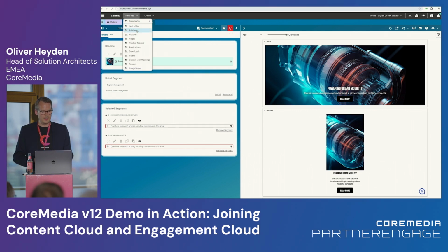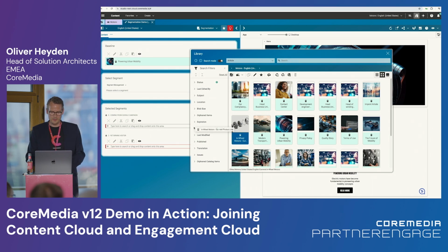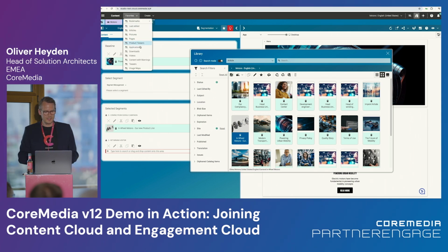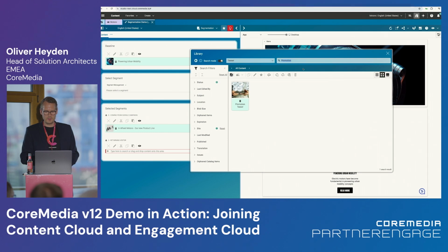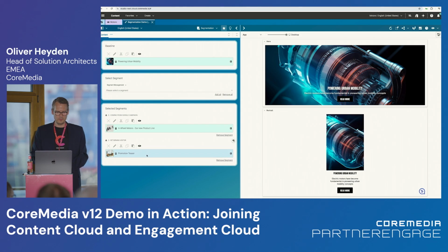How can it then assign content? Very, very simple. Just search for the article. So maybe my in-wheel motors story is the one that I want to show to our Google campaign. Another thing of Engagement Cloud, not only online campaigns, also offline campaigns are there. So this Google campaign is an offline campaign. And then we also want to attach this promotion banner we've seen before. So search for that one here. Want to attach this to the returning visitor. And that's how simple it is. Yeah? So everyone can do it.